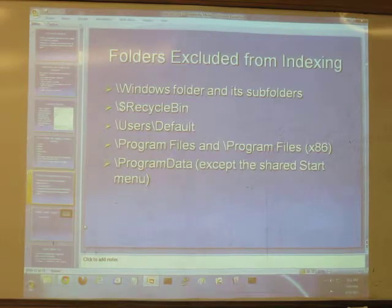But it will not detect words in the picture. Here's things that are not indexed: the Windows folder, recycle bin, the default folder, program files, program data, of course. All these things are places where you do not expect a user to put any user-created documents, and it's not what index search is for.